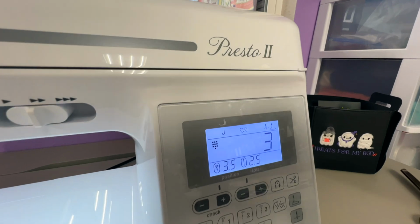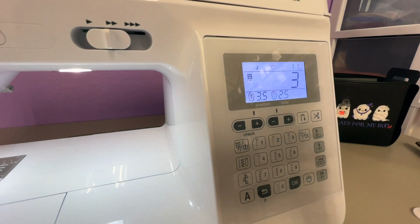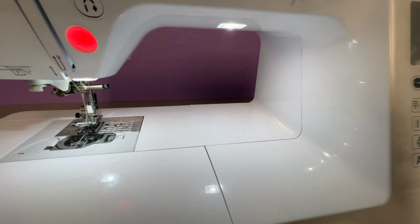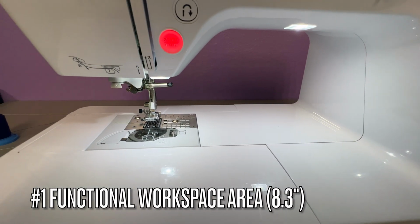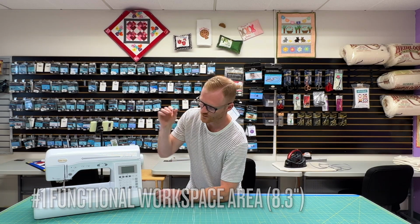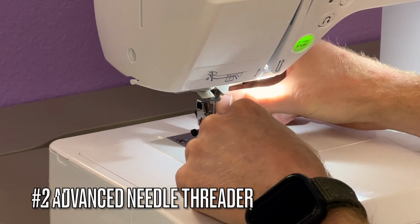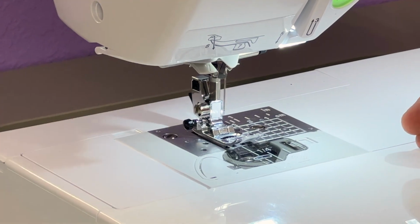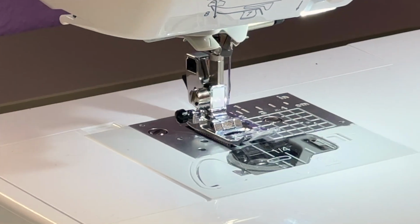So I already talked about probably my first one, and that is what most people see first when they see this machine in our store, the amount of space that you get. That's quite an upgrade for a lot of people. But not only that, we have our advanced needle threader. This is a quick and attractively speedy machine.